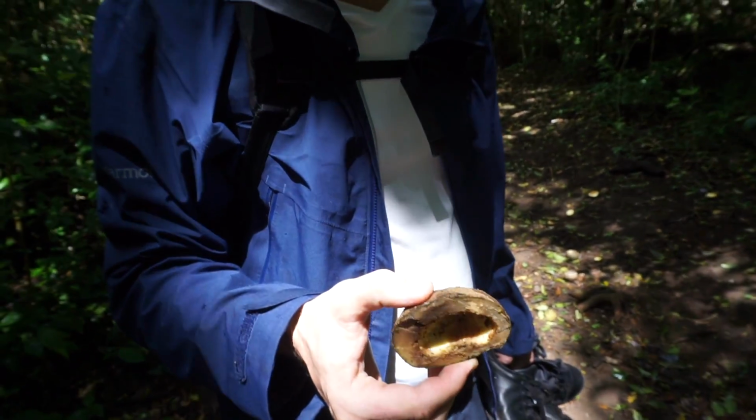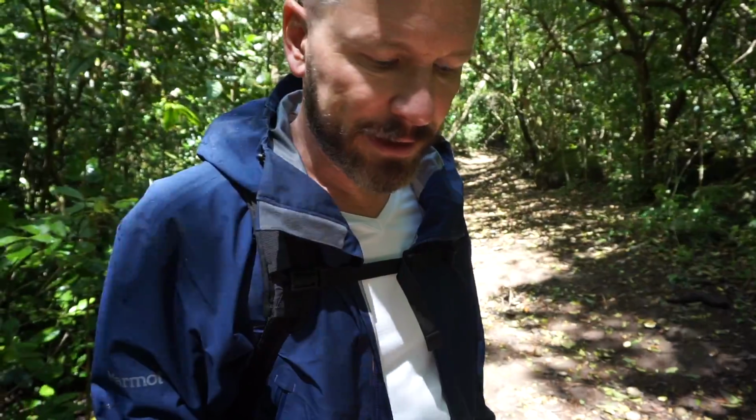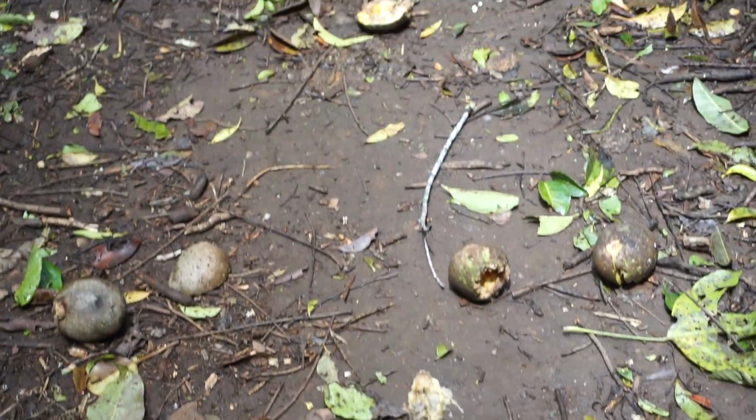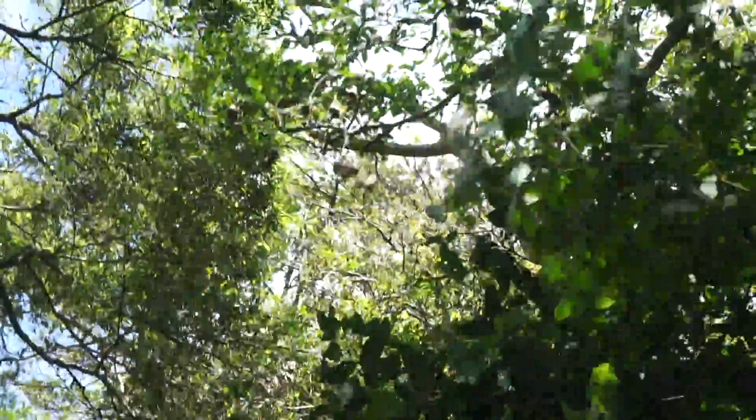So here on the walkway there are a lot of avocados half eaten on the floor, and there's a wild avocado tree actually here on this path where they are hanging in the tree and falling down once in a while.